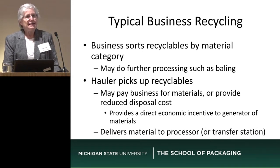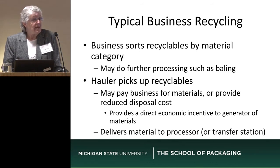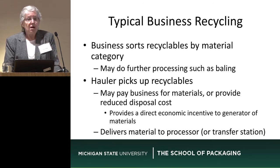Okay, business. Usually it's simpler, because businesses usually pay by some kind of measure of amount to get rid of their garbage. So if they can divert something out of their garbage, they might even be able to get somebody to buy it from them instead of having to pay somebody else to haul it away. So there in most cases is a financial motivation for businesses to recycle at least some materials. Now that doesn't mean recycling everything, of course. Businesses may even do things like invest in a baler for their corrugated, because they'll get more money if they bale the material than if they just leave it loose, and it's worth the investment. So all those things operate. Typically a hauler will pick up the recyclables. At worst case, they'll get a reduced disposal cost, again, for a selected set of materials.